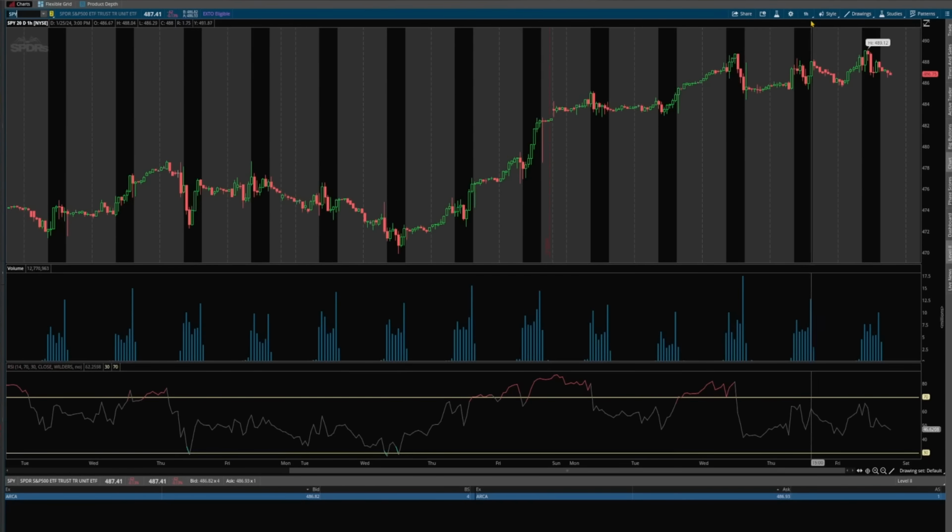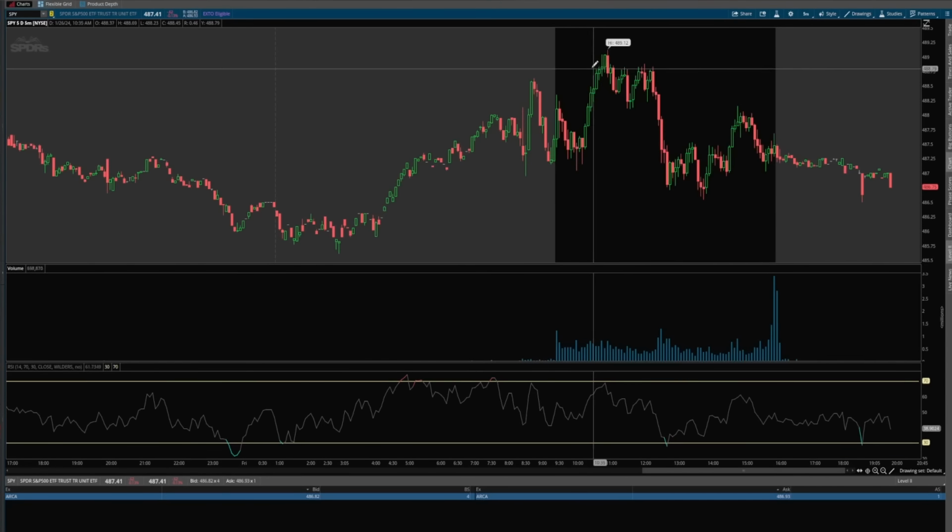Let's say that you were trading SPY. Let's go to 5 day, 5 minute. You were trading SPY this past week on the 26th. And calls means that you are betting that the stock is going to go up in value. Puts means that you are betting the stock is going to go down in value.